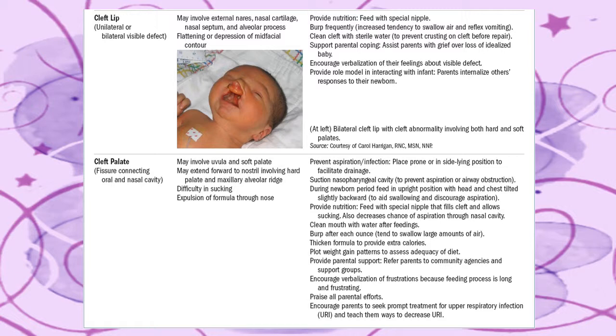They may also have cleft palate. That's a fissure connecting oral and nasal cavity. It may involve the uvula and soft palate and may extend forward to the nostril, involving hard palate and maxillary alveolar ridge. They'll have difficulty in sucking and expulsion of formula through their nose.